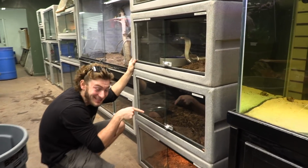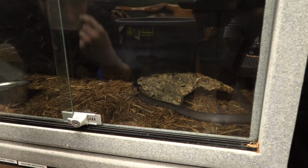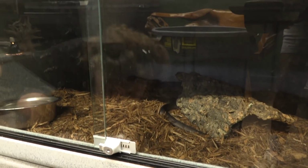Shooting right to the. Oh, look, dude! Are you seeing this? This snake torpedoes at the glass and just contorts its whole body in motion, is striking right at you.